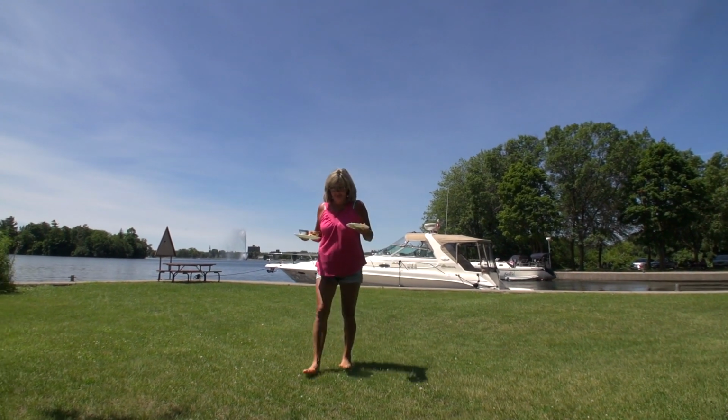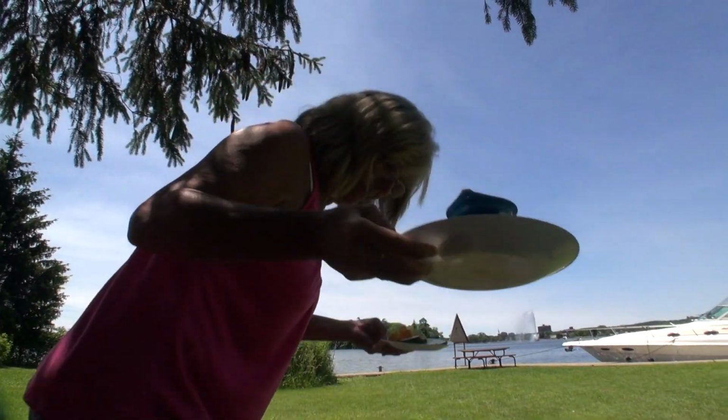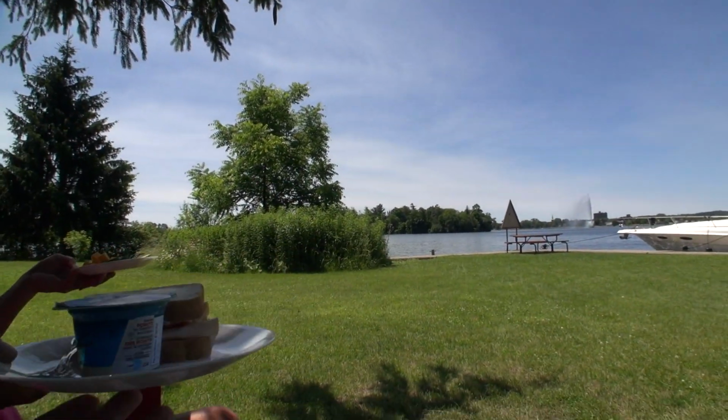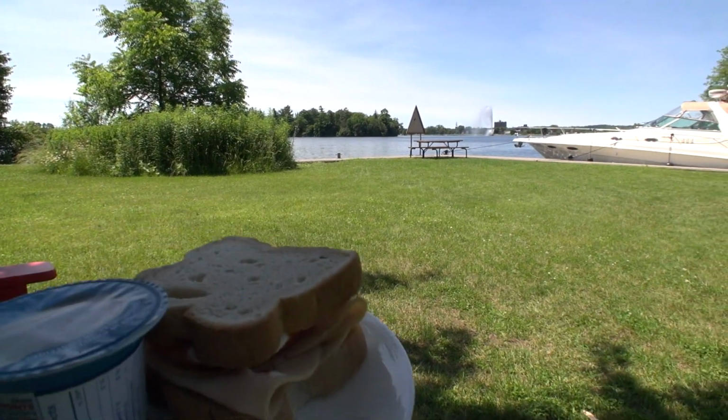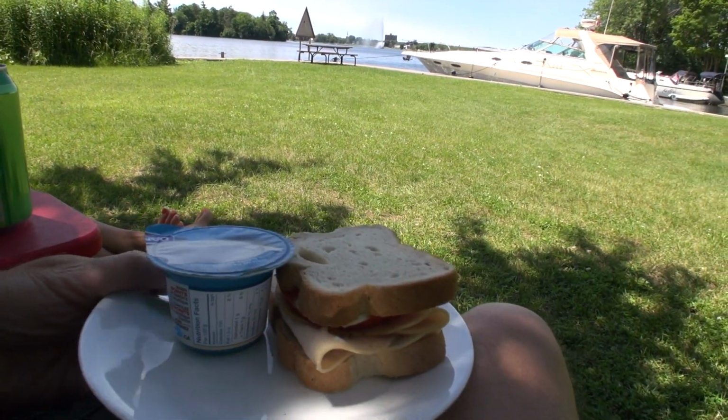Food. Oh, a sandwich. Nice. Beautiful. That was a long time for that boat, eh? Gluten-free bread. Okay, lunchtime.